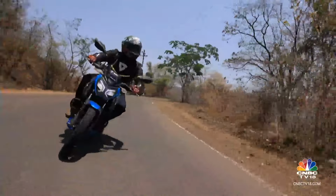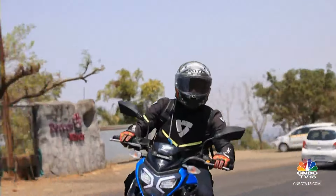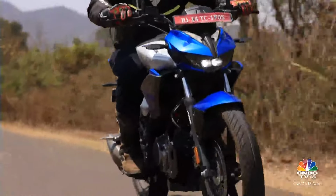But it's the Raider that feels like a bespoke fit. It keeps it cool with a relaxed stance, typical of a commuter bike, while the Xtreme looks ready to pounce, even when you're just cruising.